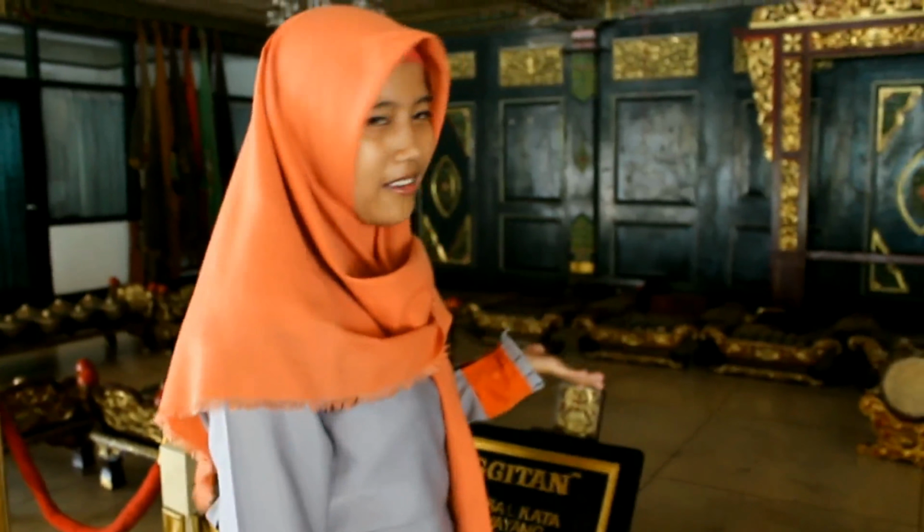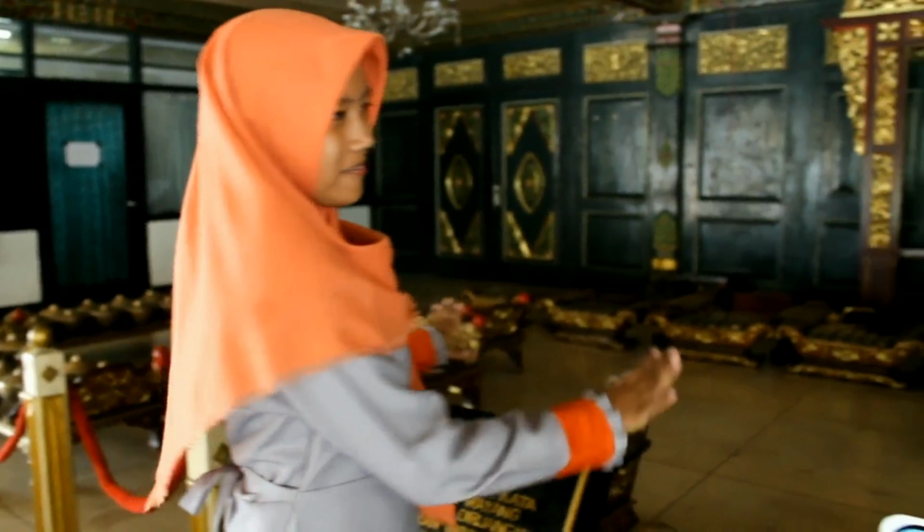The name of the central room comes from the word ringgit, and it is used for wayang performances and is part of Javanese traditional culture.